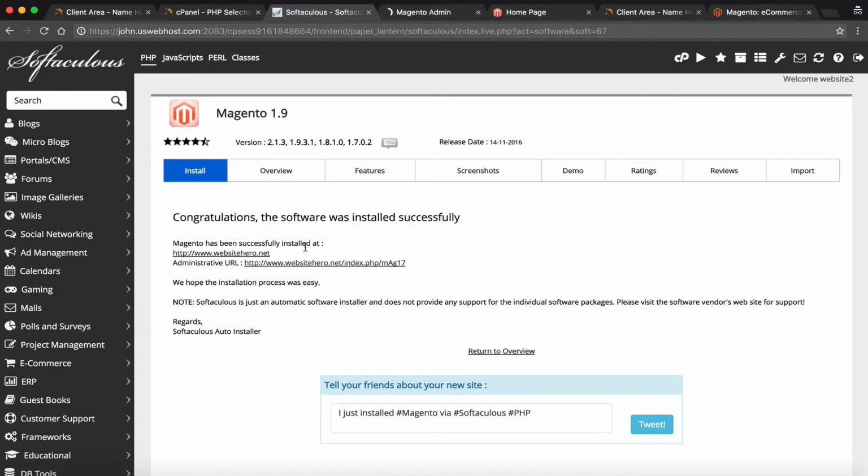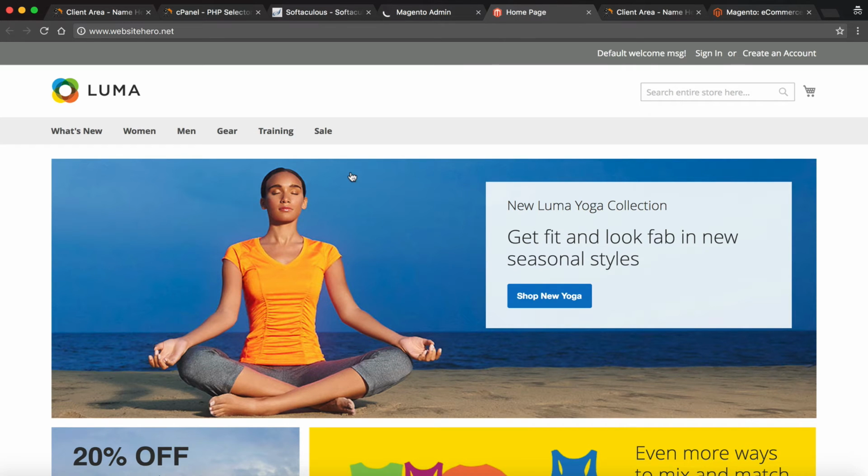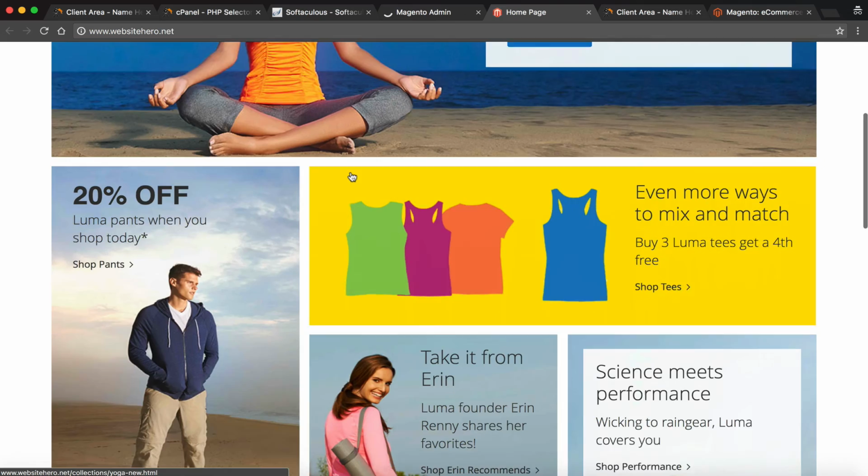Now, there's also the admin URL, which is what we talked about in the setup, where we gave it a hard to guess URL. We did that because it was very important that we made it hard to guess, because if this was simply websitehero.net/index/admin, it makes us very vulnerable and open to attacks. So we would not want that to happen.